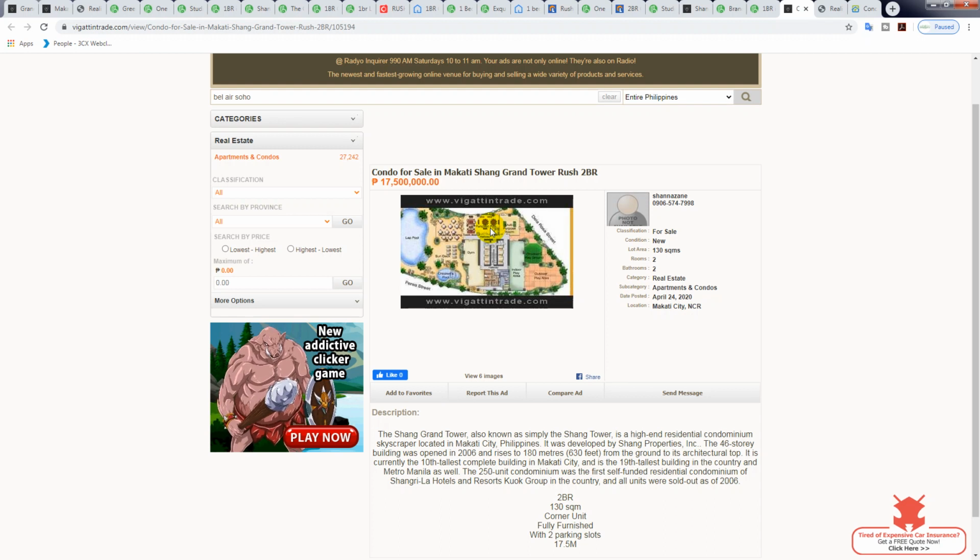Honestly, you probably wouldn't want to negotiate on this unit. You just want to call and say, hey, look, I've got cash. I want to buy this now. I'm not even going to negotiate. I'm willing to pay 134,000 peso per square meter for a 2-bedroom with 2 car slots.